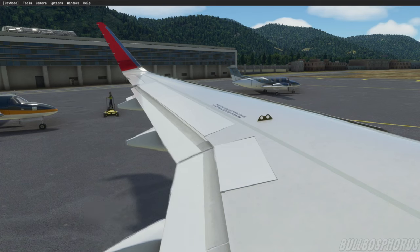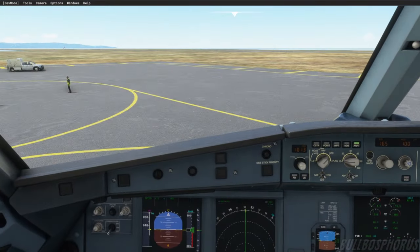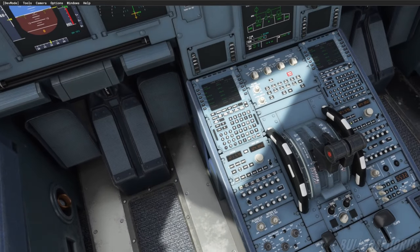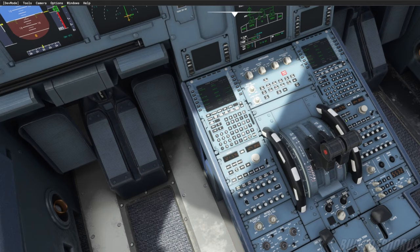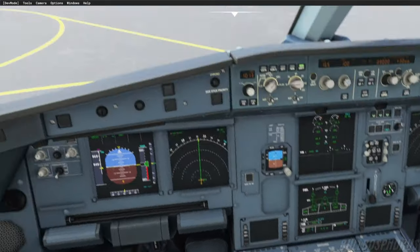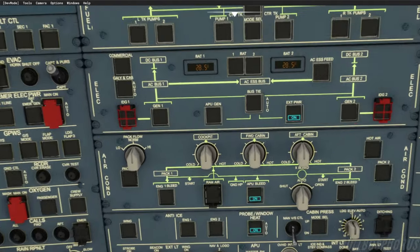You see how nice and smooth it went to position 1. Alright, and the trim setting is 1.0. Set and checked. Spoilers armed. Right, so we are actually ready for taxiing.